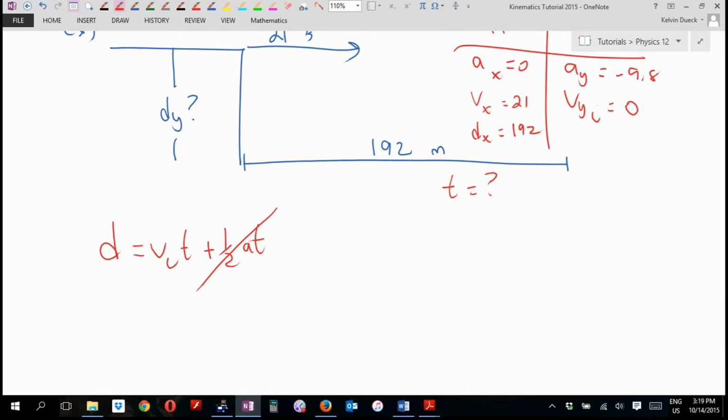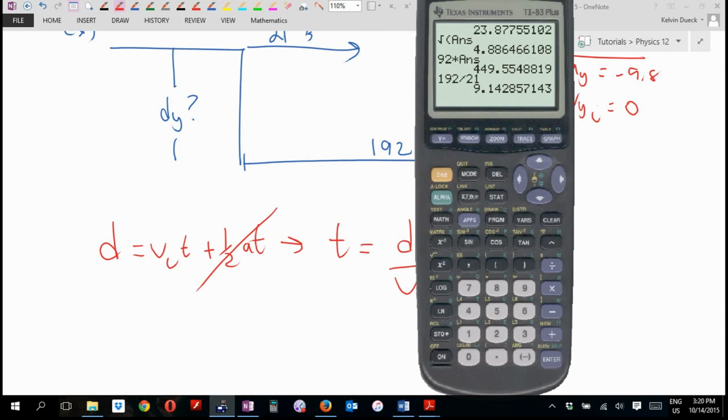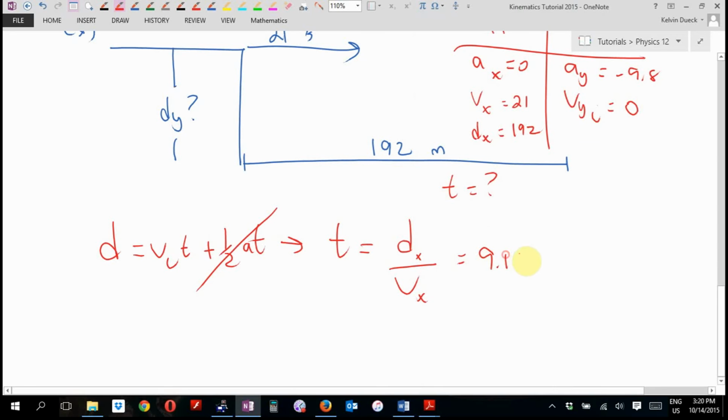Divide by t? I think that would not get the t by itself. If I divided by t, I'd end up with that. Yes, don't do that, right? That's a common mistake as well. I'm glad you did that because now I can yell at you for that. Divide by vi, so t is going to be the horizontal distance divided by the horizontal velocity. It's going to be whatever 192 divided by 21 is. 9.143, blah, blah, blah. How does that help?